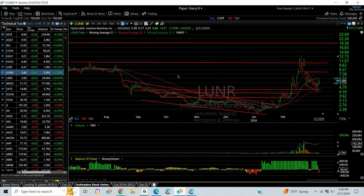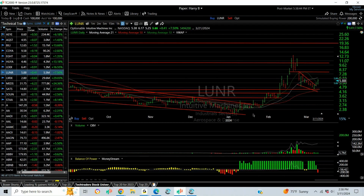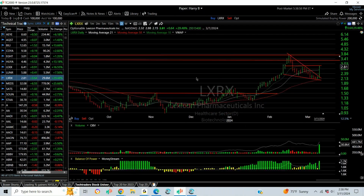LUNR. But you know, this is a big move. We traded it several times. It went from 2.5 to 12.5, and then came down hard. The falling wedge was broken today with a little bit of a pop, but there's no volume. So keep an eye on this one. If it does go, the target is 7.75 and 10.